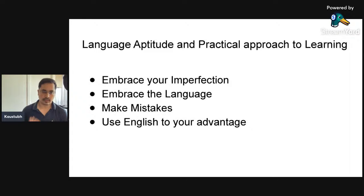So learning natural languages like Spanish, French, Italian, English, they need a certain kind of language aptitude, or otherwise a practical approach to learning. What do I mean by this language aptitude?